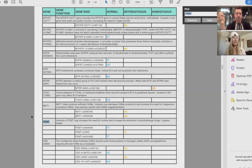Is she having any anxiety? Is she having issues with fat? That's something I ask, because some people would say, oh yeah, if I eat a bunch of fat, I feel terrible. Gotcha. That's a liver clue that would tip you off there as well. Okay, cool. And if you saw three of them in the homozygous, then that's going to be an immediate red flag for you, correct?